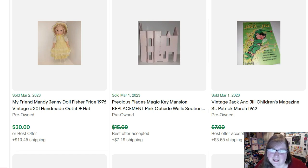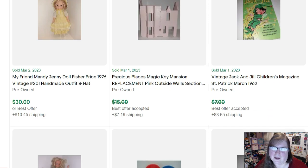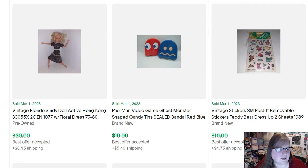Jack and Jill magazine, St. Patrick's edition, sold for $6. Cindy doll. It's called Active Cindy because she has a lot of not really articulation. She's kind of rubbery, so you can move her arms around and stuff. And as you can see in the picture there, she sold for $27.